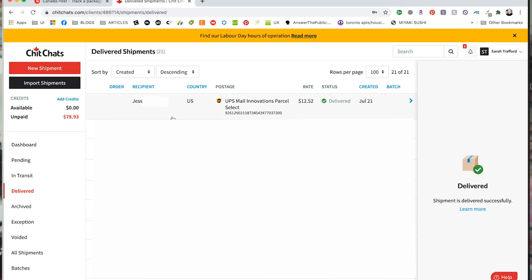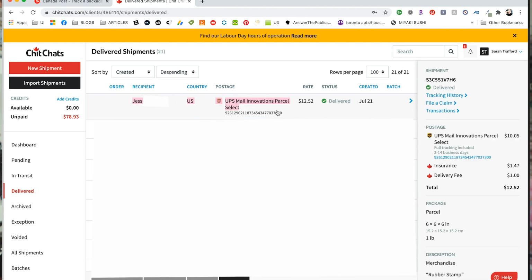Whereas with Chit Chats, their whole profile and website setup is definitely more in depth. So if you go in there, you can click on an item that you sent and it shows you everything. It shows you who you sent it to, how much it weighed, what the dimensions were, how much it cost, all that information, which has sometimes come in handy for me.